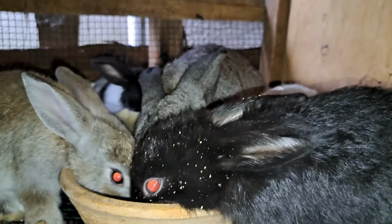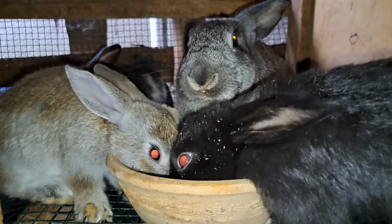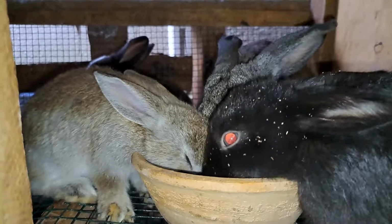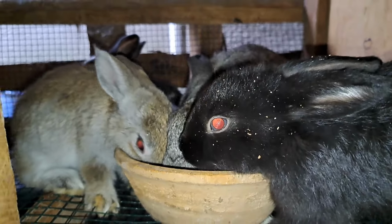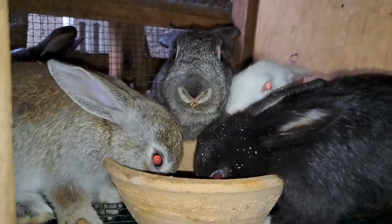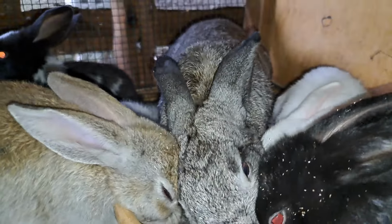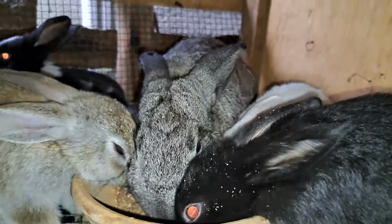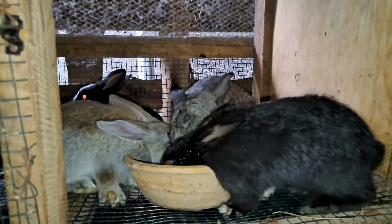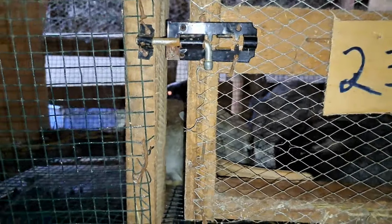Now you see that that problem, we have literally fixed it, of the bunny jumping into the feeder and blocking the rest from eating the feed. Also, when it does jump into the feeder, it can also contaminate the feed by putting droppings in there. And you see that these rabbits are eating the mash, and that's how you are going to be able to cut on the cost of feeding, while also assuring that you are feeding quality feed.